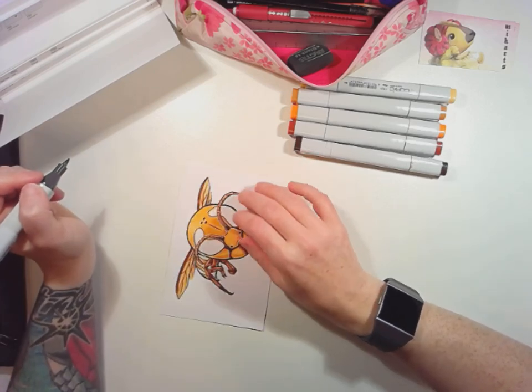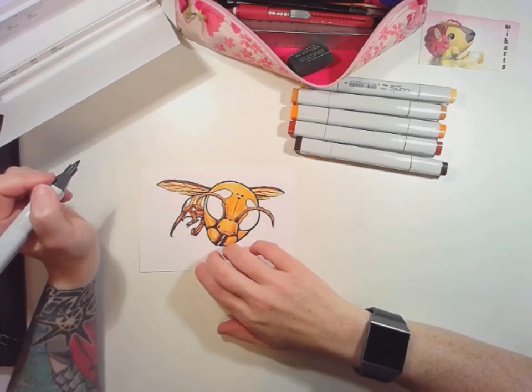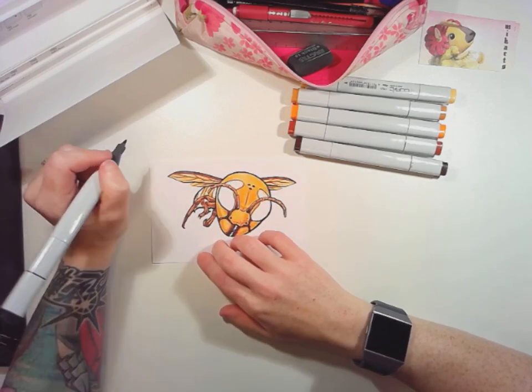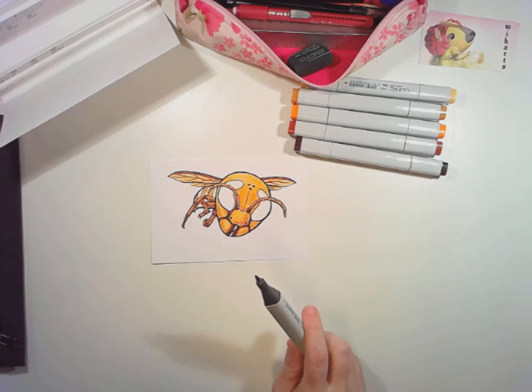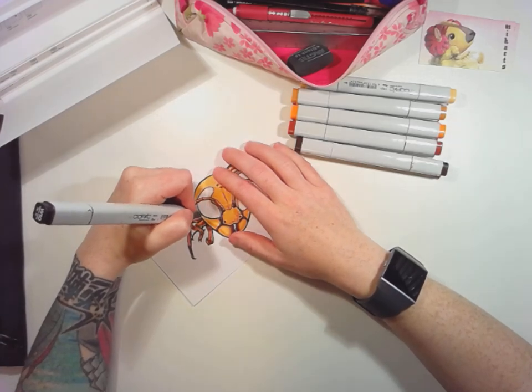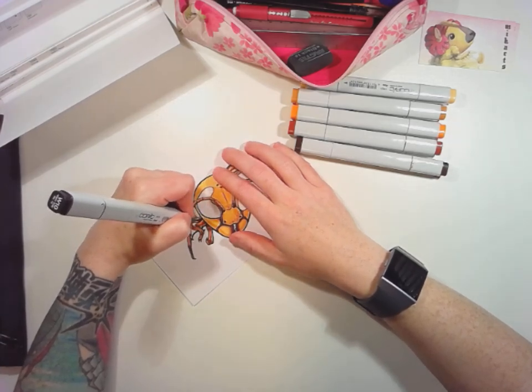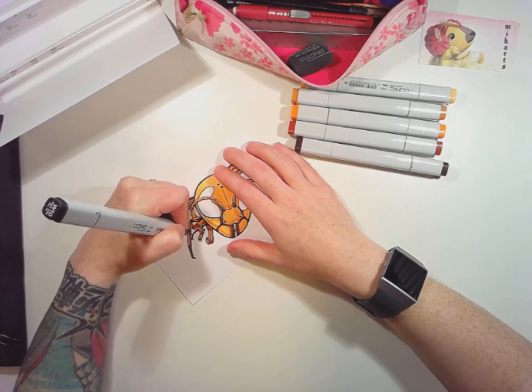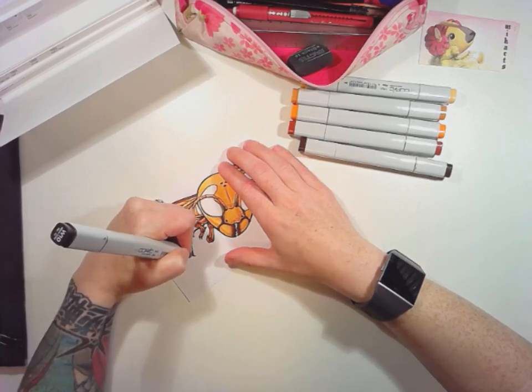Probably good, although these things are really dark, so I've got a little more black there. The wings, I think I will leave just a dark brown. Legs, though, let me switch to another picture. Legs, I will add even more.